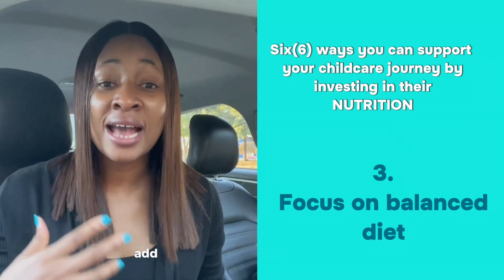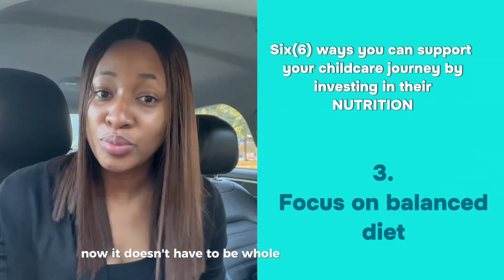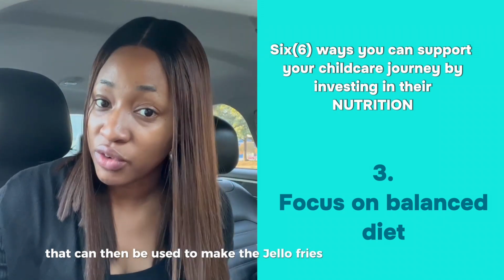You also can add things like beans to your jollof rice. Now, it doesn't have to be whole beans, it can actually be beans puree, which can be added to the tomato sauce that can then be used to make the jollof rice, right?